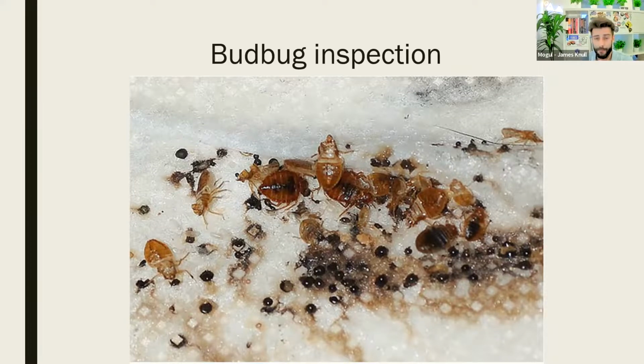we have a bed bug inspection. Bed bugs are one of the most maddening and expensive things that can happen to one of your buildings, because in all jurisdictions, the tenants aren't responsible for bed bug remediation. You as the landlord are. So even if the tenants have brought the bed bugs into the building, you're footing the bill.